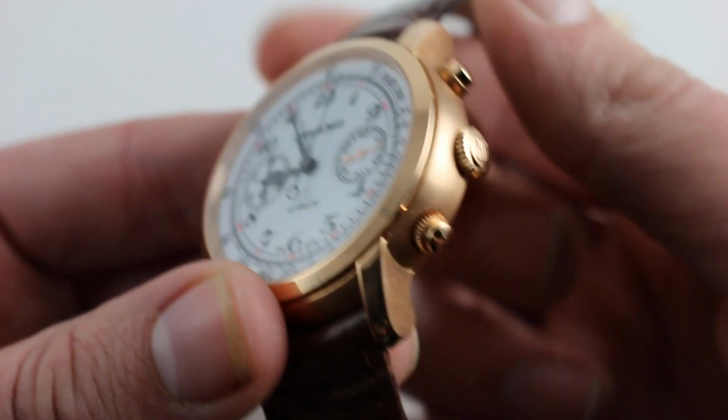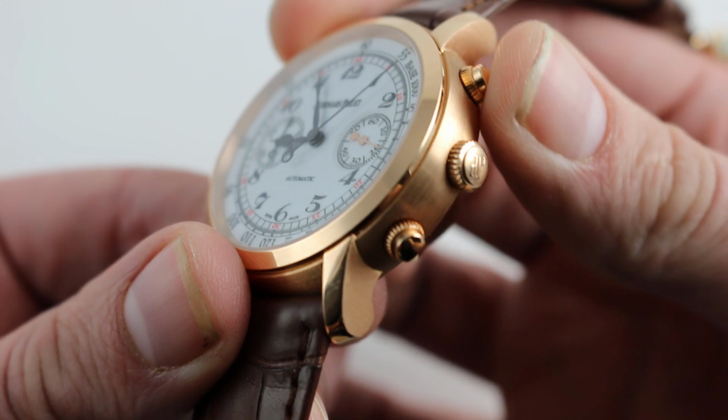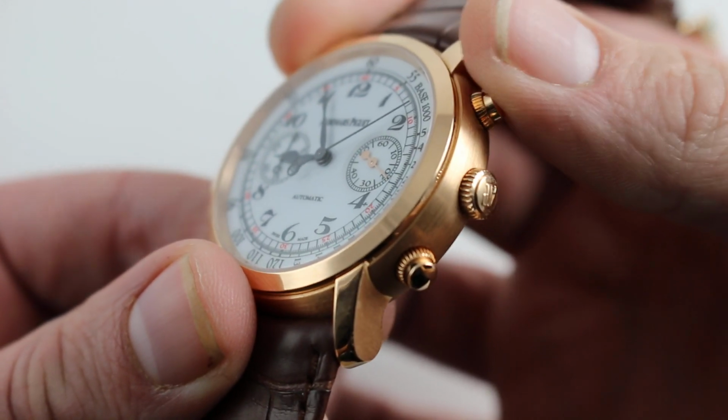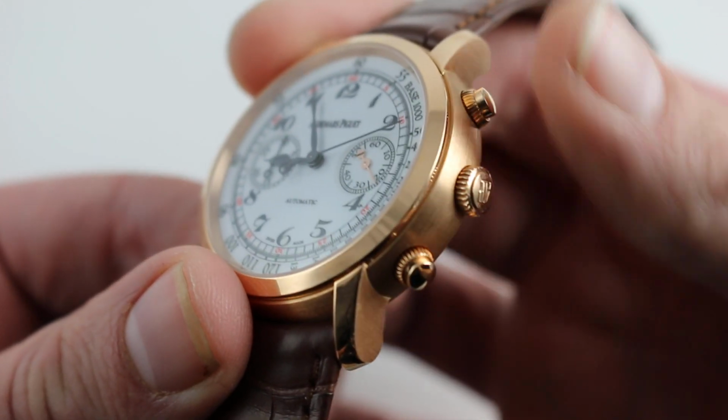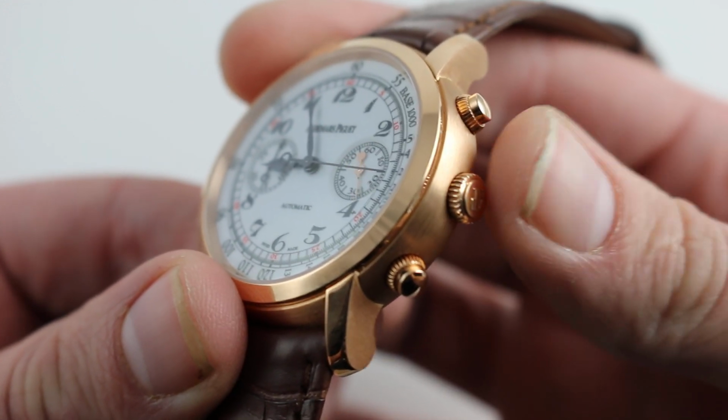Speaking of sporting complications, the watch features 2 ATM water resistance, so there's no need for screw-down pushers or crown. There is a knurled shoulder to each one of the pushers to give them a little bit more substance, a little bit more character, to hold their own visually with the knurled crown.